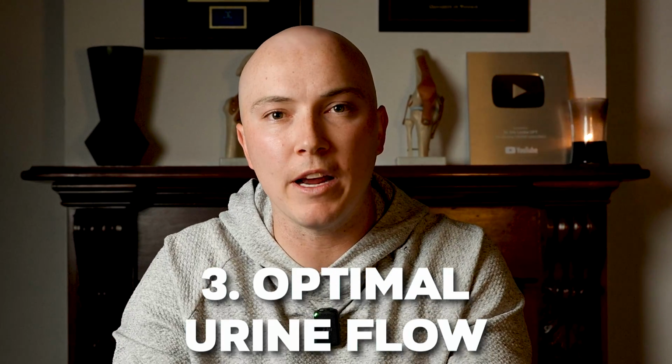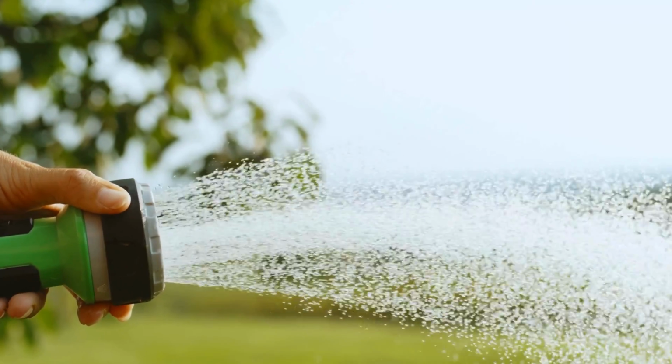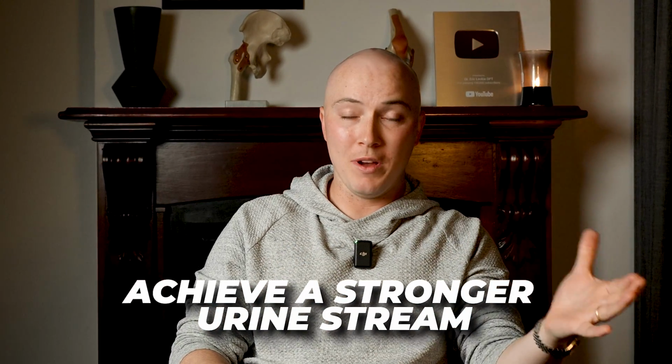Now, factor 3 in determining if you should sit or stand to pee. This is a big one. Remember back when you were a kid with a powerful urine stream strong enough to hit a fence? Well, that's what we need to get you back to. Yes, even with an enlarged prostate. So the first two factors of rushing and comfort play a really big role in this, but we want to choose the emptying position where we notice we have the strongest urine stream.